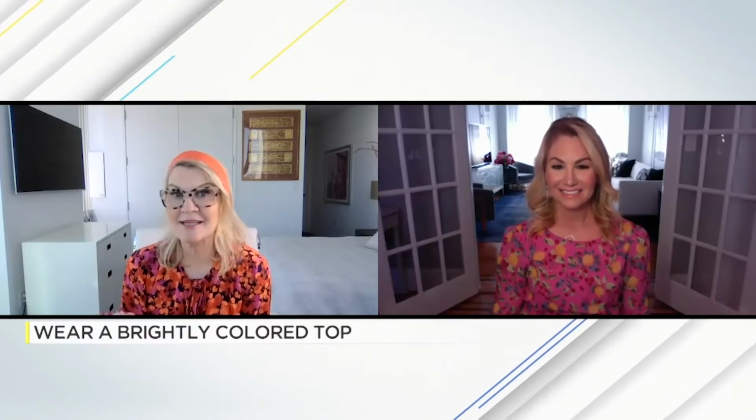Tip number 1, always find a brightly colored top. The reason that is important is it just gives your skin that luminosity and just makes you look more inviting. Don't even worry about the bottom half. You can't see it anyway.